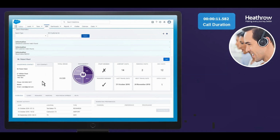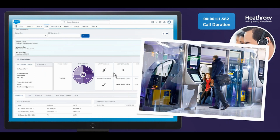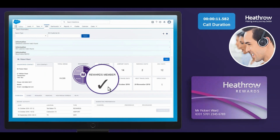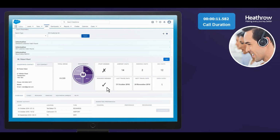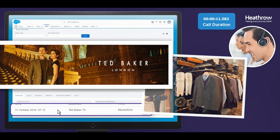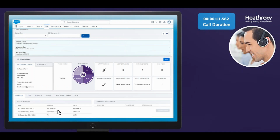Could I encourage him to park more at Heathrow? He's not a member of staff, which is good to know, but from his Wi-Fi logins, I can clearly see that he's here a lot. I can also see that Mr. Ward is a Heathrow Rewards member. I wonder if he's aware of the double points promotion that we're currently running. His most recent transaction at the airport was last week. Ted Baker, very trendy. So he's travelled recently. I wonder if he's referring to that purchase.